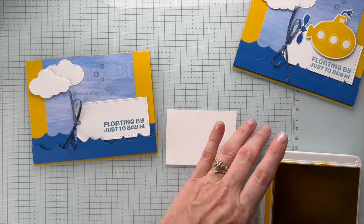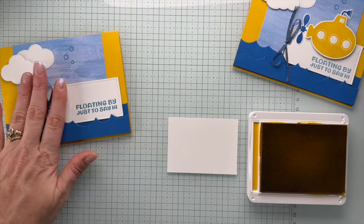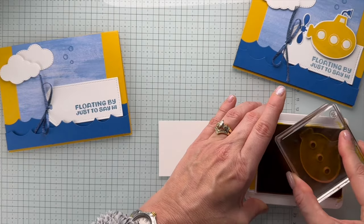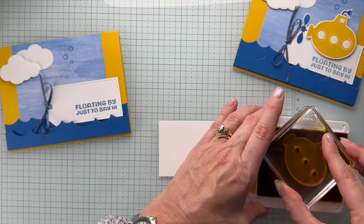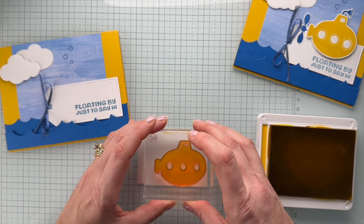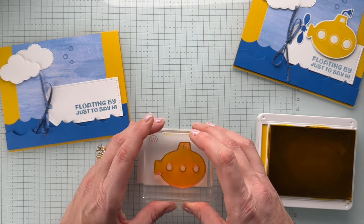Let's move that up so you guys can see that better. You can set this up on your stamp positioning tool. That way you can double stamp it if you want. But I'll tell you, if I don't get a good stamped image the first time, I'm gonna stamp over the top of it a second time. I know, it's crazy, right?